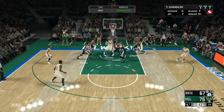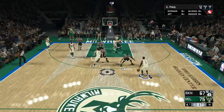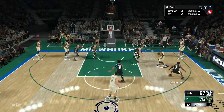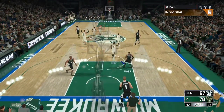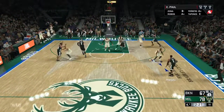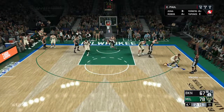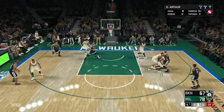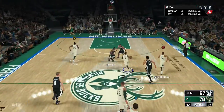Osman. Chandler, the pass to Paul. Osman. Good, and Paul gets the assist. Paul's got his 8th assist in the game. He can be a forgotten man in their offense sometimes, but the D still has to keep an eye on him. Rondo kicks to Porzingis. Over Chandler. Not enough on that one as it misses. Bucks leading by 11.